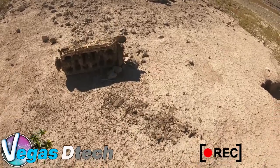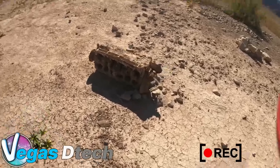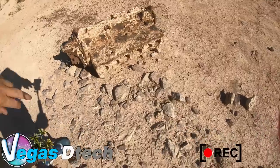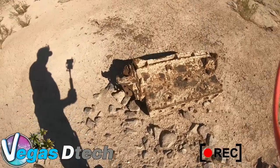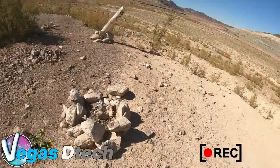Yeah, definitely an engine block. A straight 5 or a straight 6. 1, 2, 3, straight 6 motor. Been here for a while. Ain't too much left. Rock buoy.